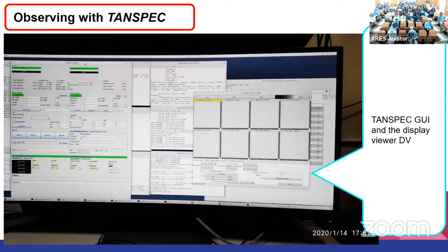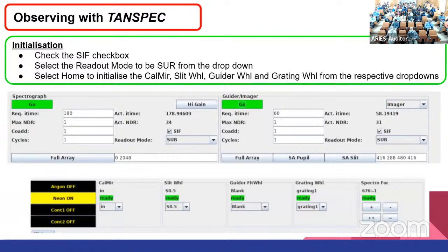If you are observing faint sources, you keep it as high gain. But if you are observing very bright sources, around 4 mag or 5 mag, you keep it at low gain. Yes, that's what I was telling beforehand. So you select the gain mode here, you select the readout mode, and also you home all these things.